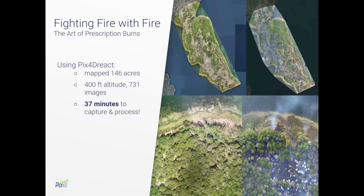Yeah, I really like the idea about escape routes. I think drones add a lot of safety capabilities and increase the level of safety overall for firefighters down there, working really hard.